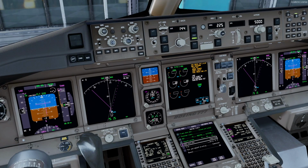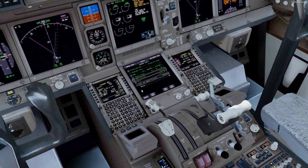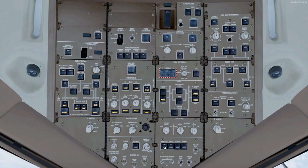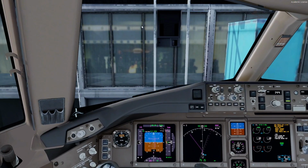CDU preflight is completed. Trim is 300 units. And taxi and takeoff briefing. Well, takeoff is super straightforward. Taxi, we will have a look at this once we get going actually, and then beacons go on like this. Before start checklist completed. And now we can ask for a pushback.